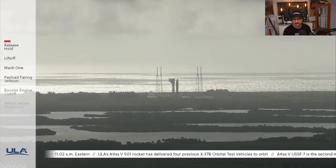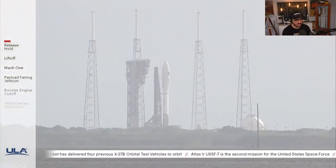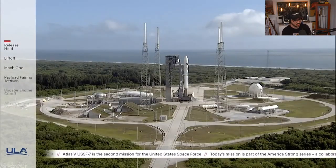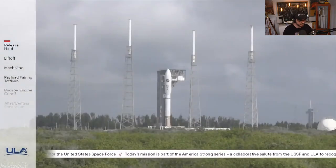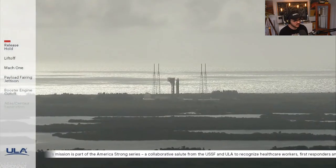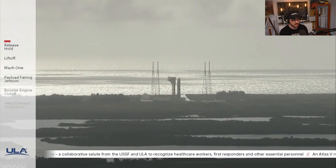25. ECS reduced for launch. Status check. Go Atlas. Go Centaur. Go Space Force 7. Sweet. All right. T-minus 10, 9, 8, 7, 6, 5, 4, 3, 2, 1. There's ignition.